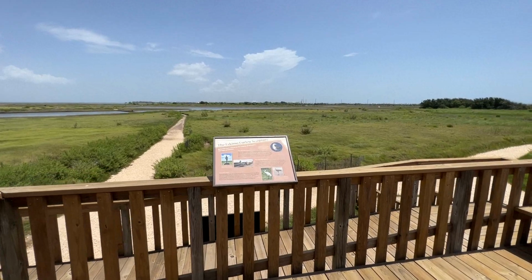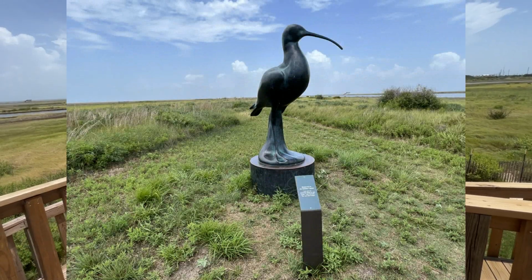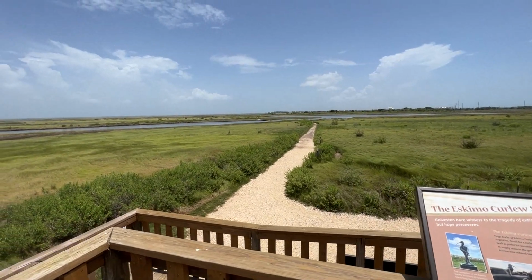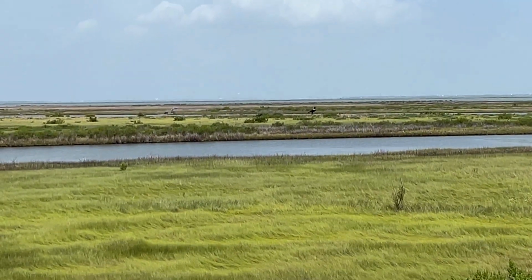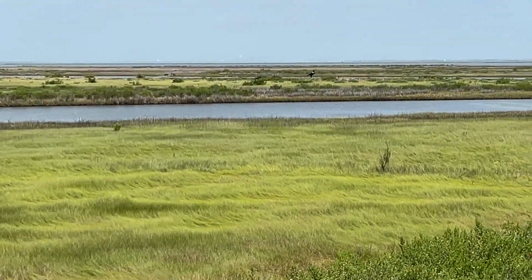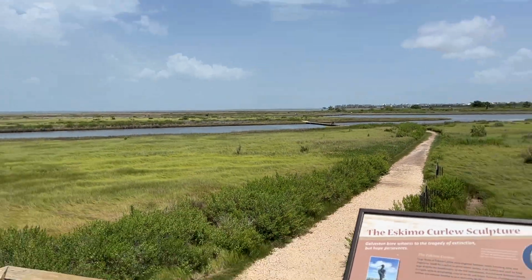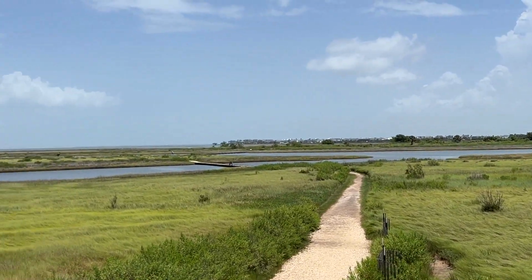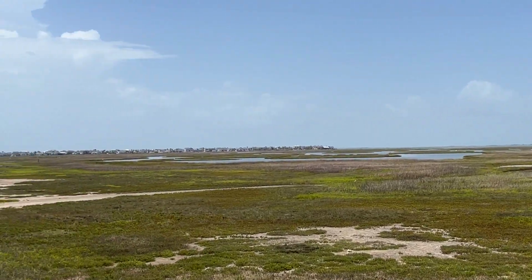Wow, this is amazing, guys. All right, so this panel that we came up on, the Eskimo Curlew sculpture, is definitely something that you've got to go check out. If you guys take the trail that you see here and go across that first boardwalk, when you cross the water, you'll see a sculpture over there, and that's the Eskimo Curlew sculpture. Now, according to the informative panel, this particular bird has not been seen on Galveston Island since 1962. So make sure you get over there and check that out. But what an amazing view, guys. You really can see a whole lot of the Bayside from here.